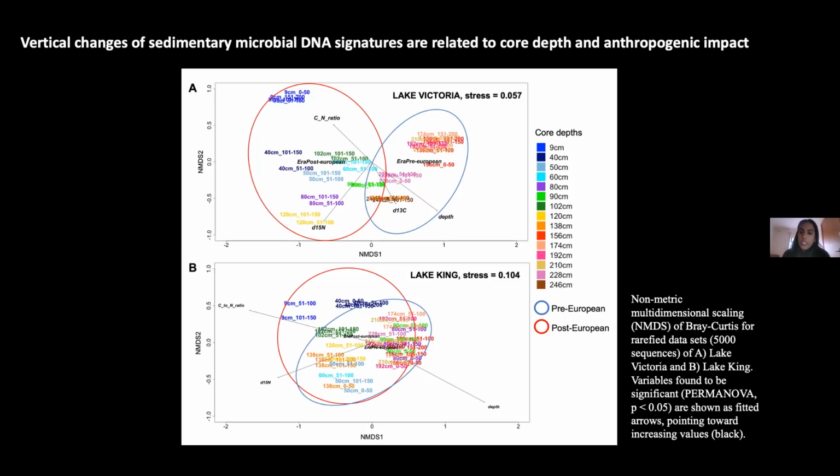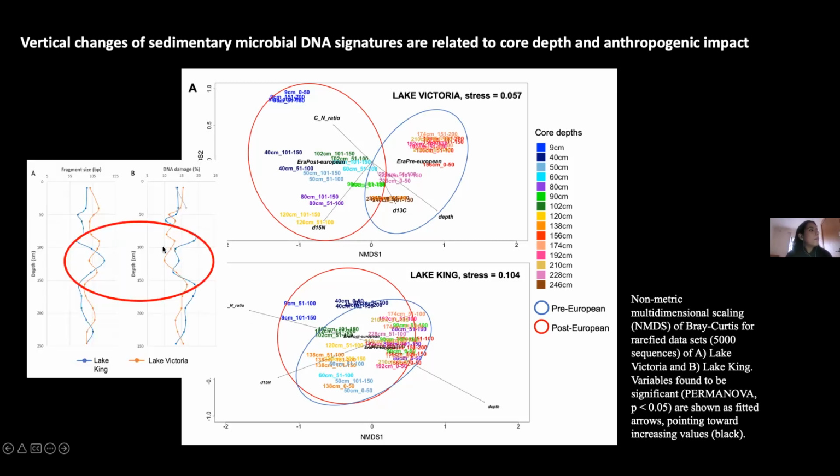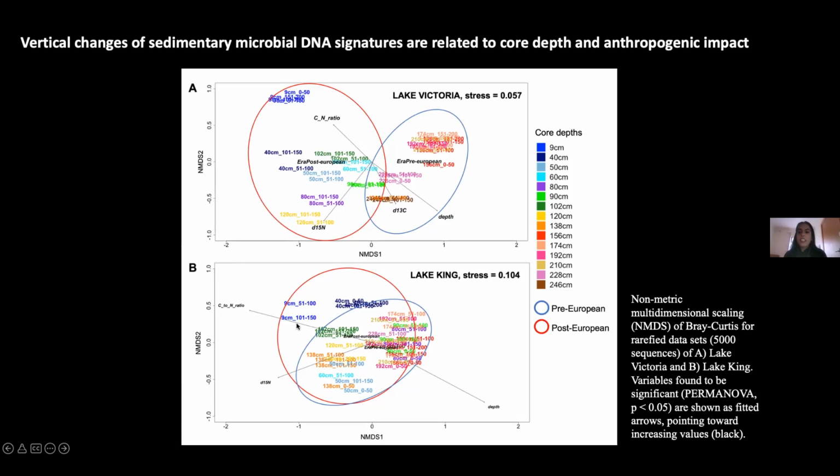So in Lake King, on the other hand, the separation between pre and post-European sediment was not as clearly defined as in Lake Victoria, mostly because some of the samples, especially those two samples that, if you remember before, had this issue with the fragmentation rates and the DNA damage analysis, were correlated and clustered with, again, younger layers here. And they were also significantly correlated with an increase in nutrient levels like carbon to nitrogen ratio and nitrogen isotope. So there was something definitely happening and changing in this layer, and it was probably explained by the nutrient inputs of the catchment during these periods.